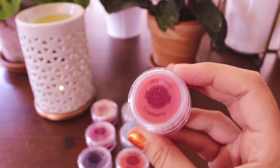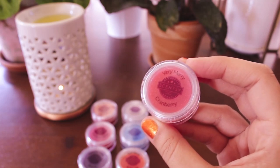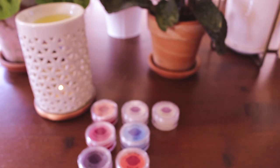Very Merry Cranberry. This is one that I've melted over and over. This is a very bright cranberry. The notes they have listed are winter berries and cedar. So yeah, this is a very bright cranberry to me. And the cedar is in there.